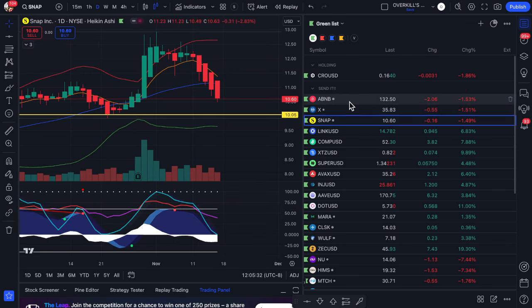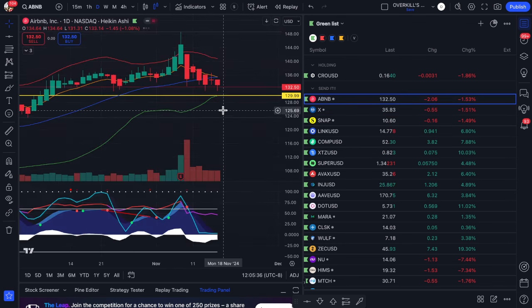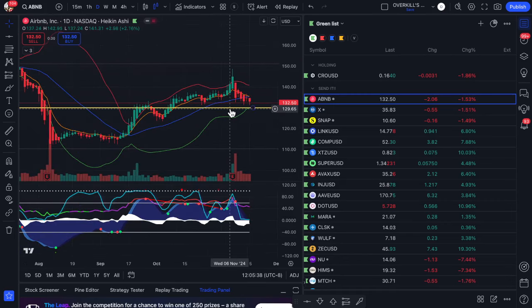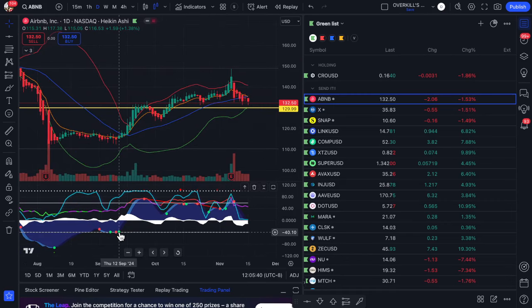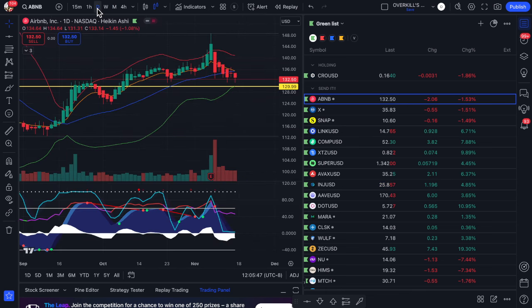Everything in the macro is looking really, really good. And these three stocks right here, Snap, X, and Airbnb, just look like they have a lot of potential to reverse this week. Just wait on those green dots from the daily as long as the monthly is green. And you can't go wrong, folks. You can, but this strategy is anywhere from 80 to 85% accurate. Okay, it is tried and tested, and I've made a ton of money using it.